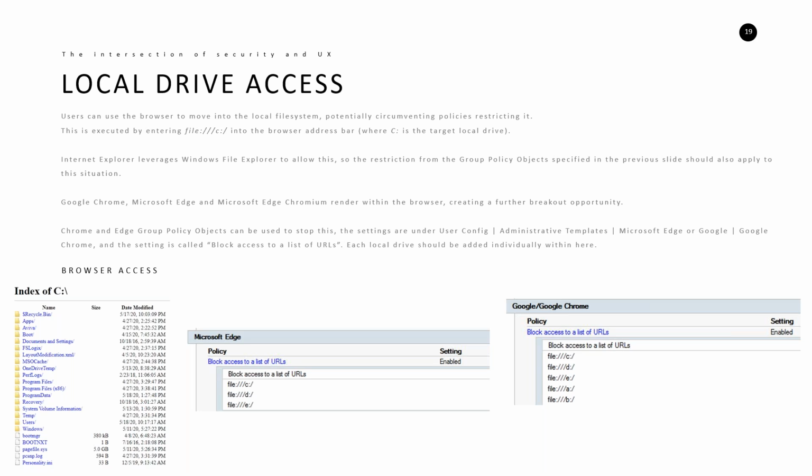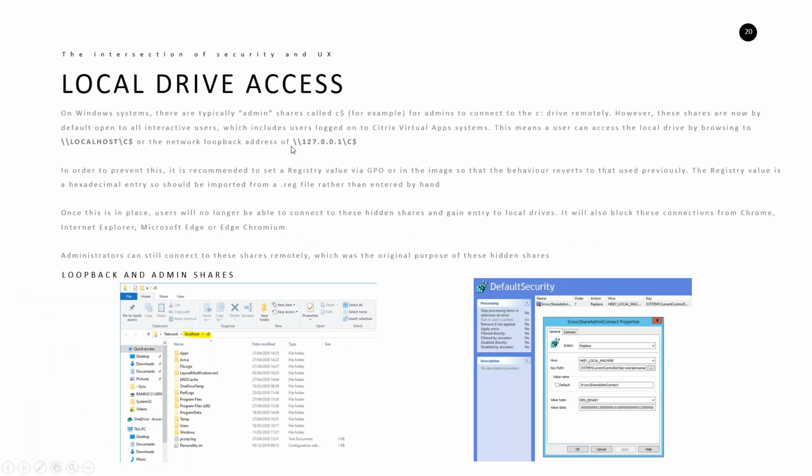Chrome and Edge GPO can be used to stop this. You push a GPO out, which will block access to a list of URLs. It's worth doing. I've found they're a bit tricky, the way it displays file and then 3 slashes, or sometimes it's 2. Go and actually browse around in the Chrome browser and then copy the URL direct from Chrome. And then you can block that.